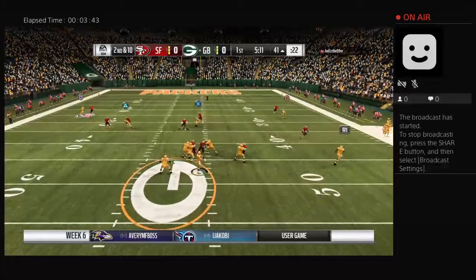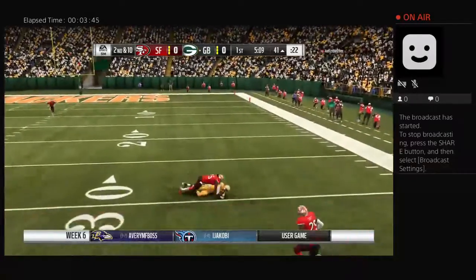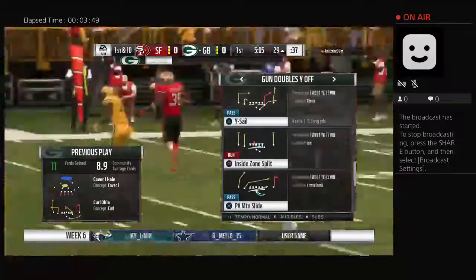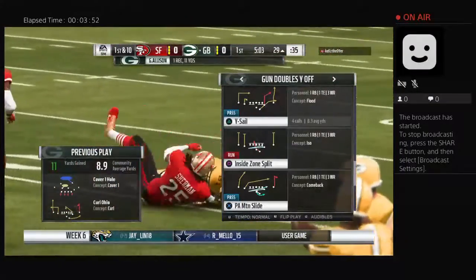Rodgers will try again on 2nd down. And they can't bring him down. And he comes back with one, complete. Rodgers to Allison, good for a Green Bay first down.